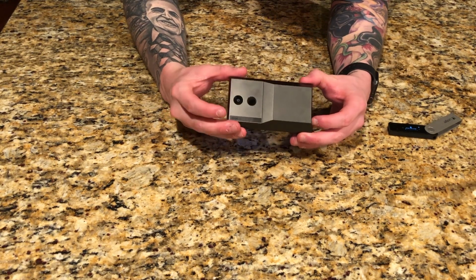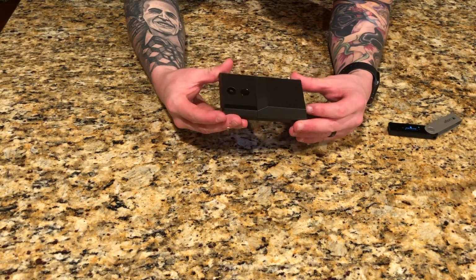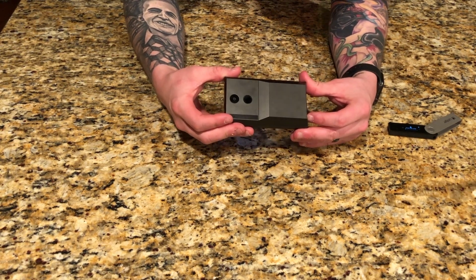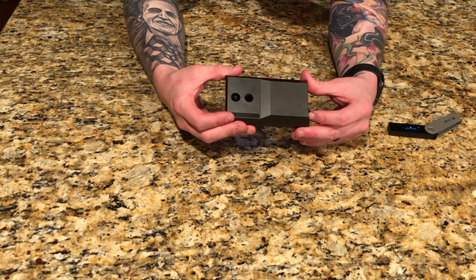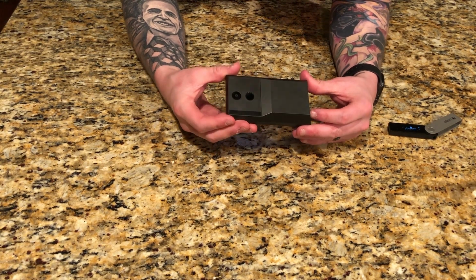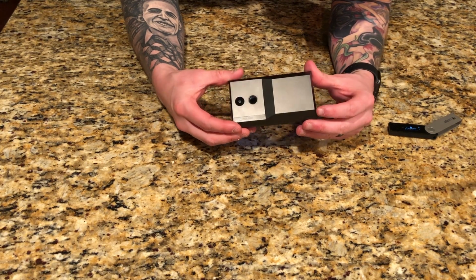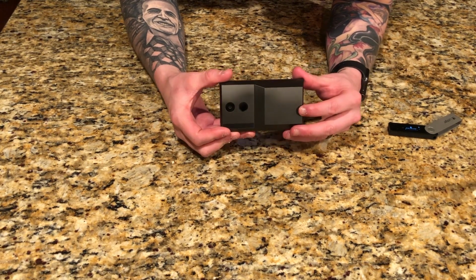As you can see right here, this is a fingerprint sensor. It has been really nice using just my fingerprint to unlock the device, to sign transactions, and to make it overall secure. You can use this as two-factor authentication as well, so you can institute a password and also have the fingerprint as a second form of authentication. It's been really, really nice. This also has a detachable, rechargeable battery.